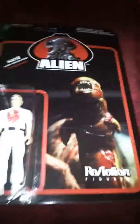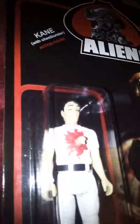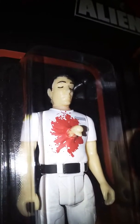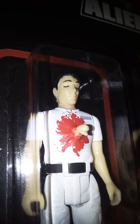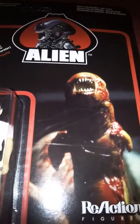I also have from the Alien series Kane with Chestbuster, who's actually quite a rare figure in the collection. As you can see, he has the obligatory chestbuster bursting out of him, just like in the film. Doesn't come with any accessories, but as always with Funko, there's a great artwork from the film.